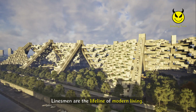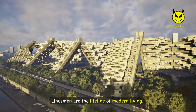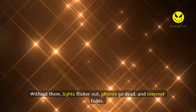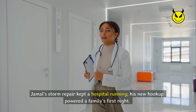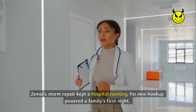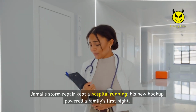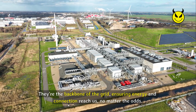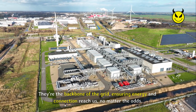Why linesmen matter. Linesmen are the lifeline of modern living. Without them, lights flicker out, phones go dead, and internet fades. Jamal's storm repair kept the hospital running. His new hookup powered a family's first night. They're the backbone of the grid, ensuring energy and connection reach us, no matter the odds.